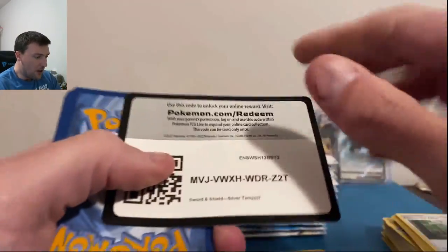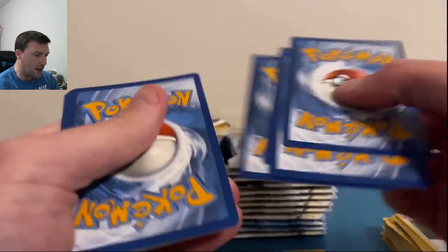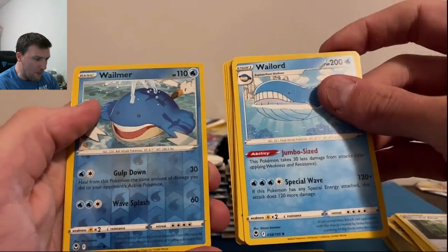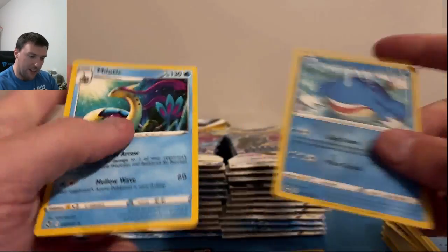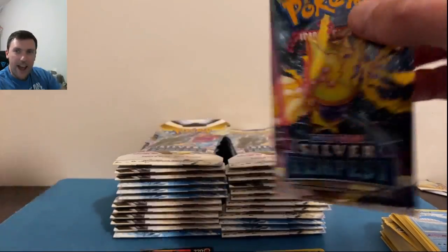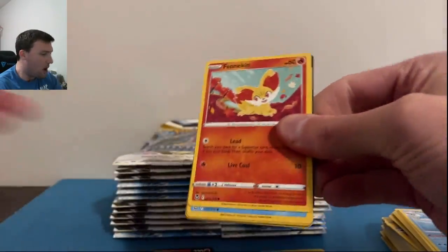What can you do? Speaking of what can you do with these white code cards, I'm gonna start tossing. Don't think I won't. I'm a Leaf Energy. Whalmer and a Wailord. How appropriate there. And a Milotic. That pack was all about the water Pokemon. Last pack here in our first stack of 12. They're in stacks of 12, so you know exactly how far along in the video we are.